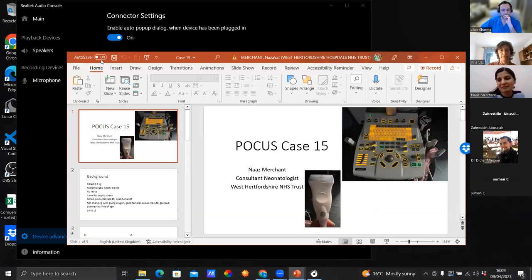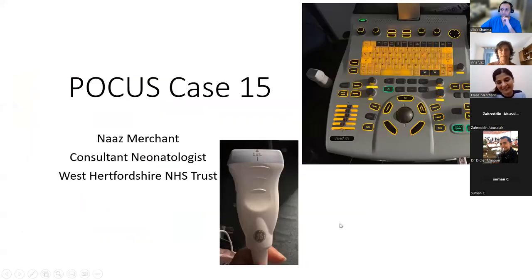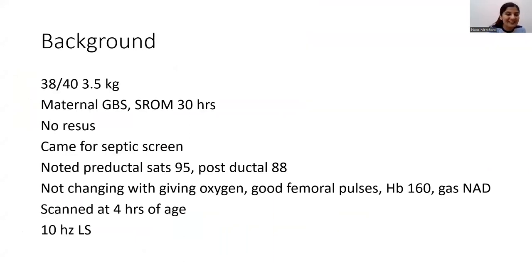So the first one is an interesting case because it gave a diagnosis of something unexpected, and I thought it'd be nice just to share that. So this was a term 38-weeker, 3.5 kilo baby. There's history of maternal group B streptococcal in the mom's urine, and there was spontaneous rupture of membrane for 30 hours. So as per our septic screen, this baby qualified to have a partial septic screen as per the NICE guideline. This baby didn't require any resuscitation at birth, was otherwise really well, no respiratory distress, nothing.